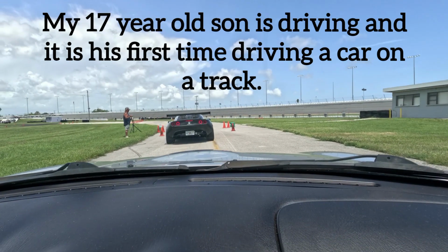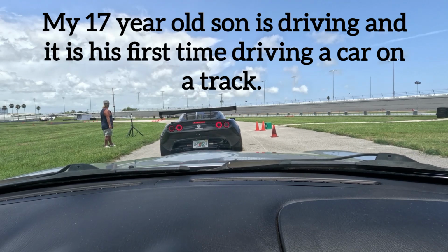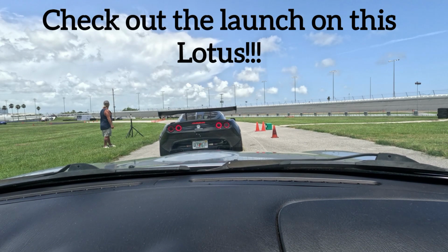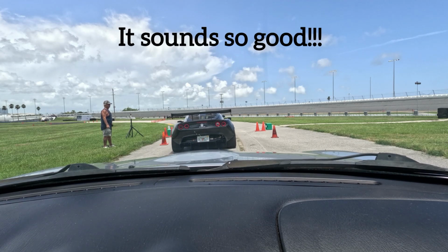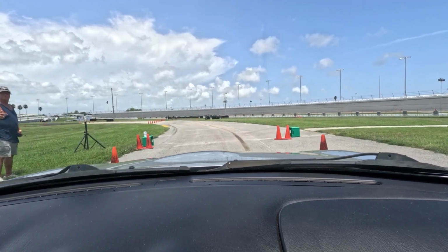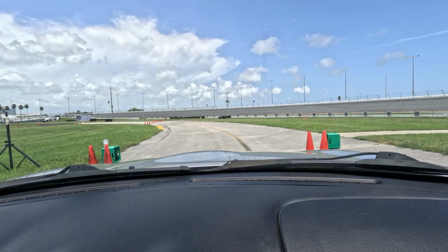Let's hear this Lotus. I bet it sounds good. Let's hear it. Looks nice. Beautiful car. It's a nice car, right? Yeah. Nice. So that probably has a Toyota engine. It does have a Toyota engine. Did it come?